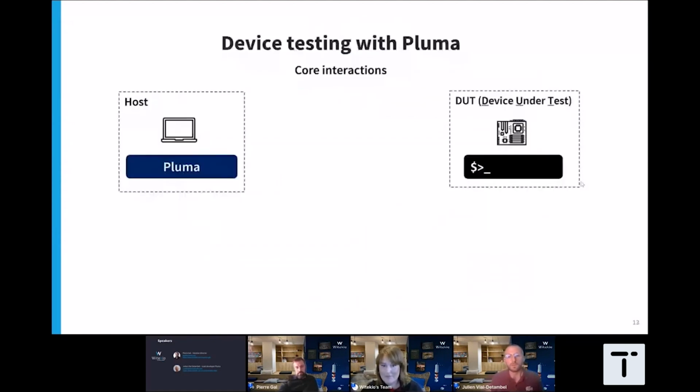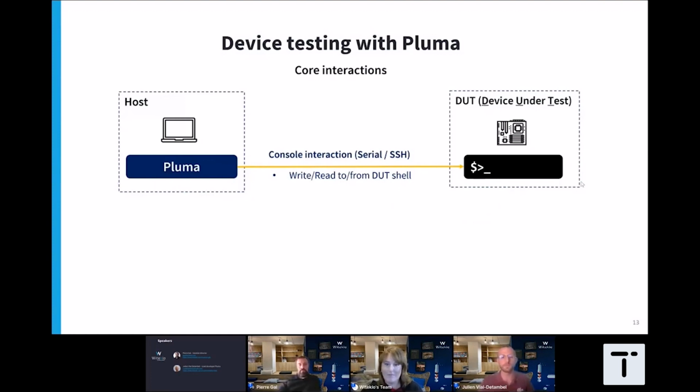From now, I'll take you through the main means of interaction we have with Pluma to test the device. I start with the most straightforward ones, the core interactions, the more direct ones. Let's say I've got a DUT, a device under test, that supports a shell. First, I'll open a console to it, start writing commands, read the outputs, and expect specific values.